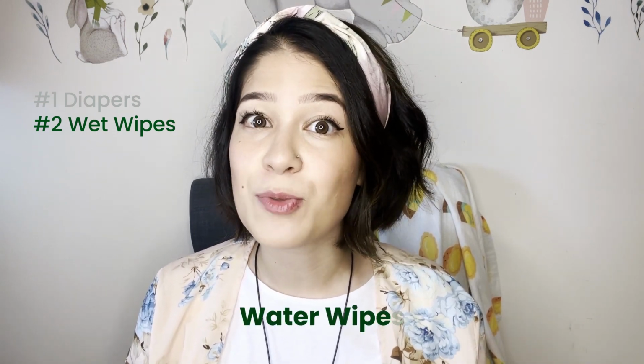Second, wet wipes. Another important thing that goes into your bag. I personally use water wipes, which I purchased off Amazon, but I know that you can find this in Hong Kong as well. Depending on your diaper bag, a lot of them now have this feature where you can actually just put your wet wipes on the side. So if there's an emergency situation, all you need to do is pull the flap and take your wet wipes out. I find that quite useful in certain situations.